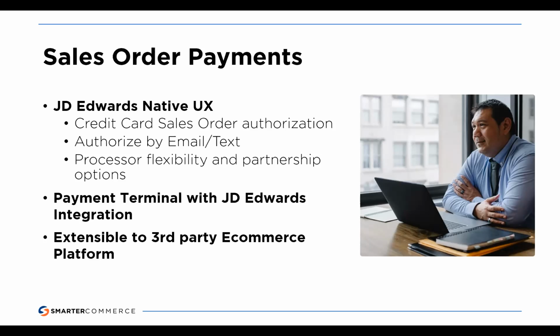Once that authorization has been obtained, a JD Edwards-centric solution such as Smarter Commerce would then come back a few business days later when that product is actually shipped and would charge the card at that moment in time. Additionally, a good solution will give your team flexibility to select whatever leading credit card processor your team chooses to partner with.